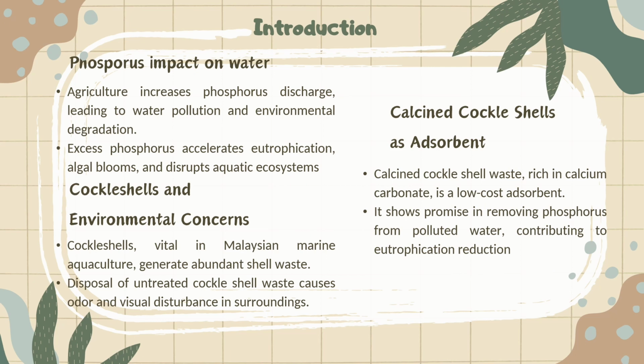The uncontrolled amount of phosphorus discharge accelerates eutrophication and algal blooms. This situation causes an increase in biochemical oxygen demand and the failure of aquatic ecosystems.